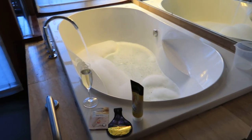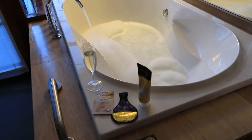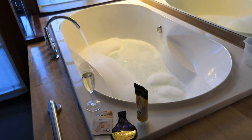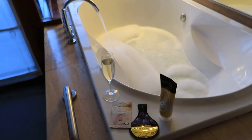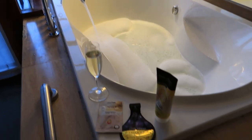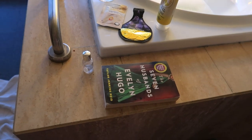So the minus of having such a big bath is it takes forever to fill up. But what I'm probably going to do is get in it once it's half full, so we're almost there, and then regulate the temperature. It's hard to get the temperature right as well. It's got both hot and cold streaming in at the moment. So yeah, I've got my treats lined up, and I think I'm going to finish reading the last couple of chapters of my book.